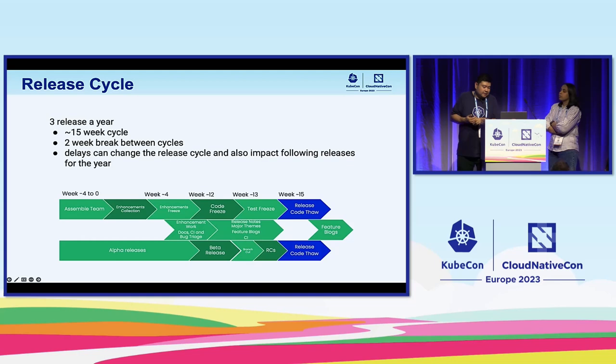Next is test freeze. Test freeze co-aligns with the branch cut as well. The branch cut will create a release branch just for that release. Here, with test freeze, this is pretty close to the release time already, so the other teams get involved. We start generating and finalizing the release notes. We start to decide what the major themes are.